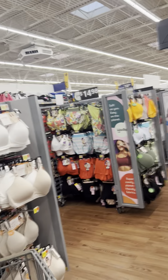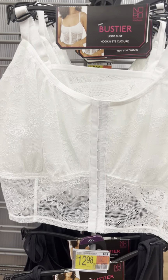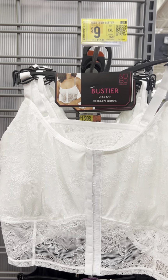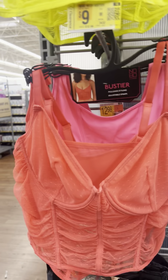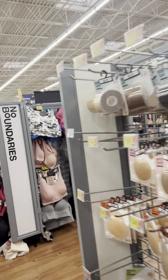So watch for those. They do have a lot of these tops also. These tops, No Boundary is the brand, and these are for $9. Still high on them, but you can watch for them. Your stores could be cheaper. Okay, I'm gonna come back over here.